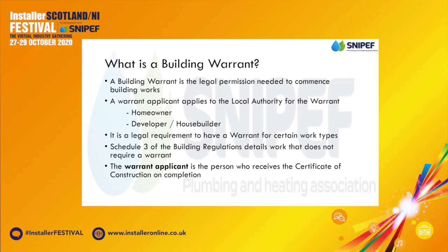What is a building warrant? So a building warrant is a legal permission needed to commence building works. A warrant applicant applies to the local authority or the verifiers for the warrant. This could be a homeowner, developer or house builder. It's a legal requirement to have a warrant for certain work types. Schedule 3 of the building regulations details work that does not require a building warrant. The warrant applicant is the person who receives the certificate of construction from the certifier on completion of the works.